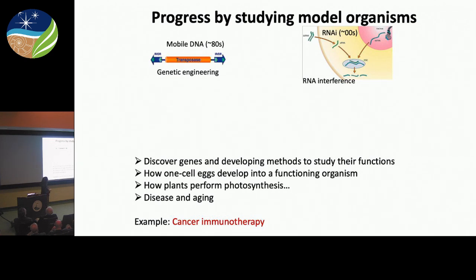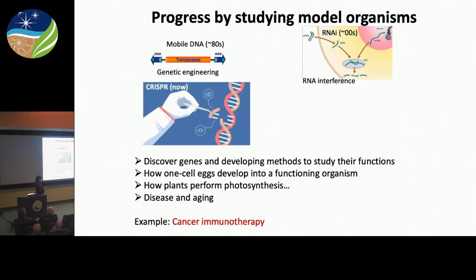The second thing that's really a huge step forward for biologists is the discovery of RNA interference, which allowed biologists to manipulate genes in a different way. And this is much more broadly applicable. Mobile DNA has been applied mostly in the fly, whereas the manipulation of genes with this RNAi method can be applied in different organisms. And then more recently, many of you must have heard of CRISPR now.